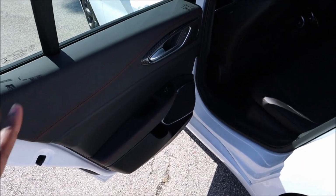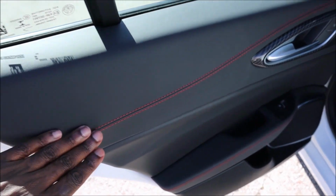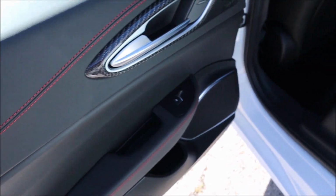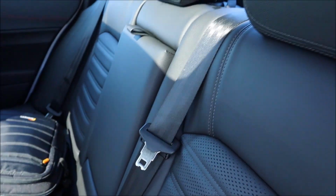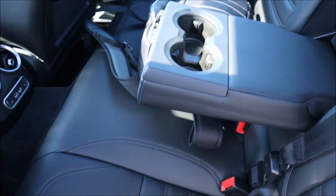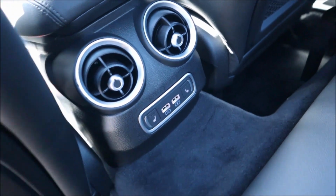And per usual, I got to show you guys the back, right? Uppers done in leather, same flavor, Rosso stitching, carbon fiber bezel, same speaker setup. You can also see the seating and the sports seating setup, same thing that we're used to. You have your cup holders right here in the middle. You have heated seats in the rear, and you have two USB plugins, as you guys will see right here, right above the HVAC vents. Little net here for stowage.